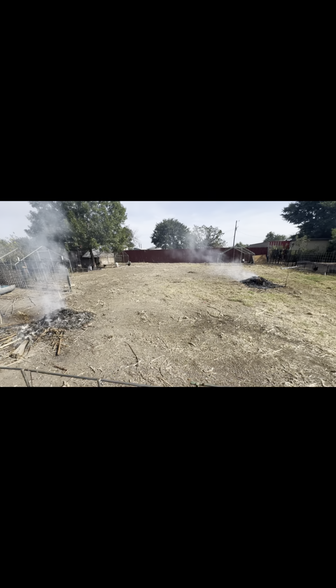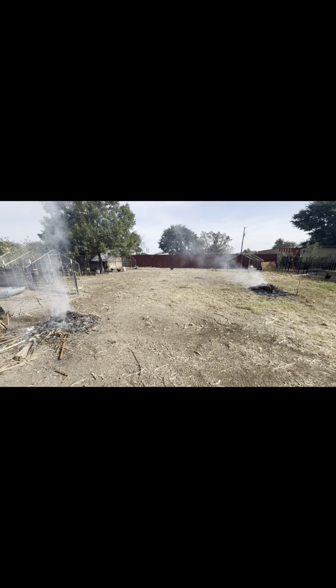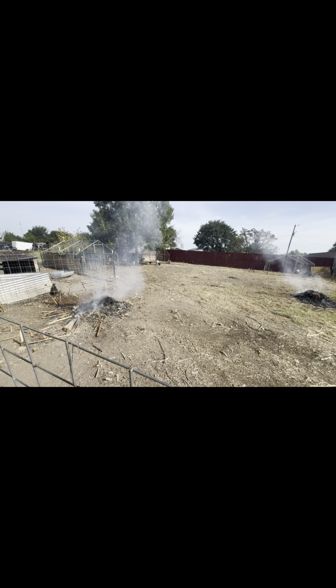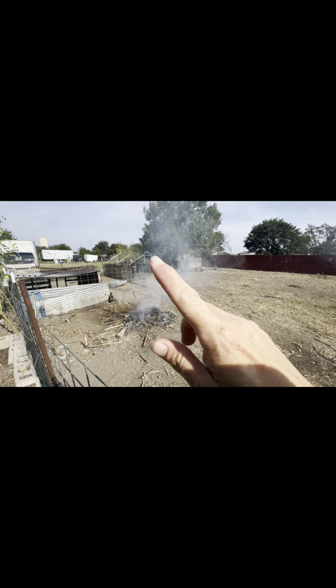So I've worked really hard this morning, guys. I needed to really get that finished. So I got everything cut down. I got that cage moved. I got everything burned. They're still burning, you know. We're gonna move this cage here and this cage here, like I said before, this way.